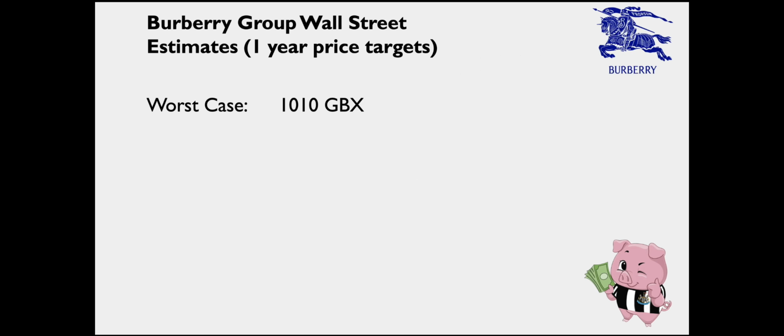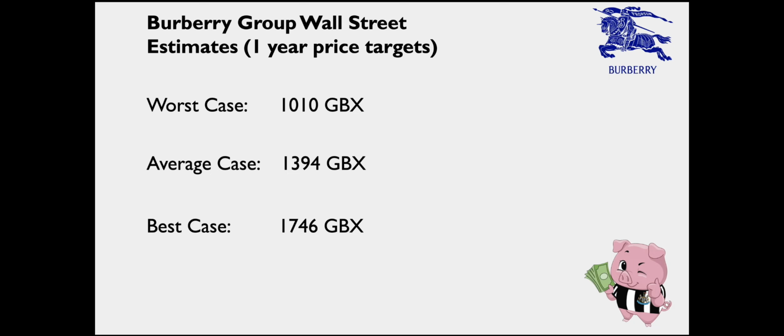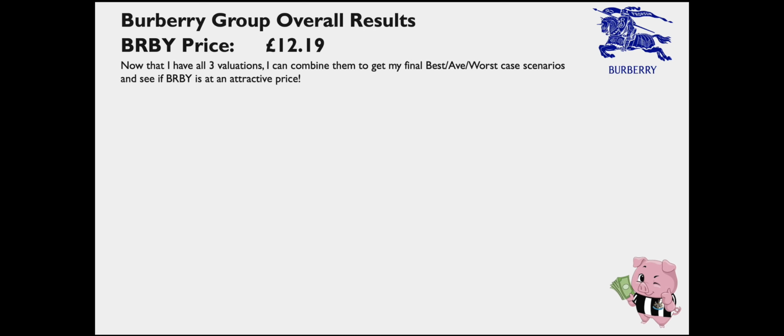Now let's have a look into Burberry Group's Wall Street estimate. So in the worst case scenario, they're worth 1,010 GBX. Average case was 1,394 GBX. And the best case, they predicted it would be worth 1,746 GBX. Bearing in mind that is all over the next 1 year valuations. So now I've got all three valuations.